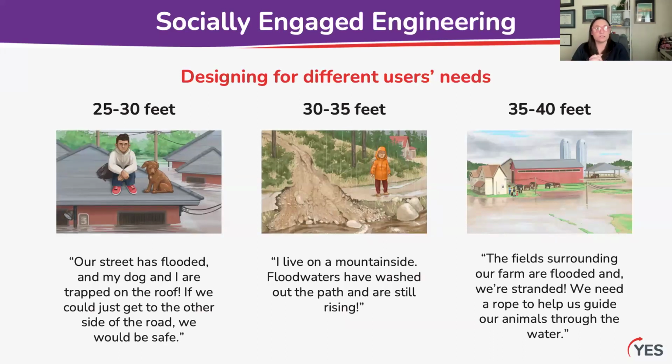We have a little boy and his dog who need rescuing from their roof as the water's rising. We have flood waters washing out a path, but the river water is rising. And then we also have a farm where the animals need some guidance to get through the rising water and be rescued. There's not one single design that's going to meet all of these needs. So students have to be thinking about multiple users, and they have to be thinking about envisioning different solutions and multiple solutions to meet the needs of these different places.